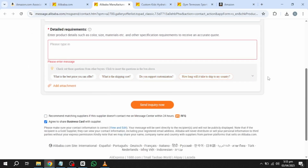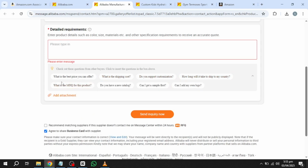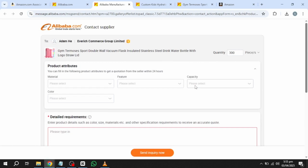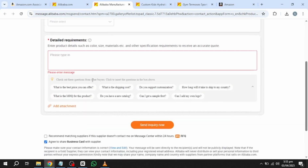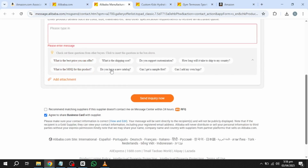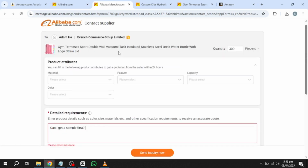Inquire whether they can offer discounts for bulk purchases, as many suppliers are willing to provide better pricing for larger orders. Understanding their production capabilities is also important. Ask about their manufacturing lead times to determine how quickly they can fulfill your order. Additionally, request information on sample availability. Obtaining samples before committing to a bulk order helps you assess product quality and ensure it aligns with your expectations.